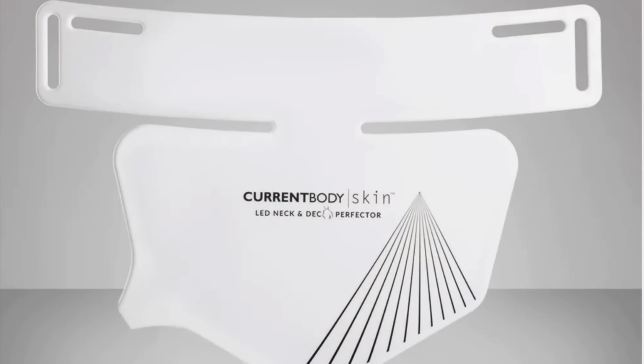And then the last device I also haven't used in a long time and can't find because my husband put it with the other two, is the neck and neck perfector by Current Body. This device also combines red and near infrared. You cannot separate the program, it is just one program combining red and near infrared.